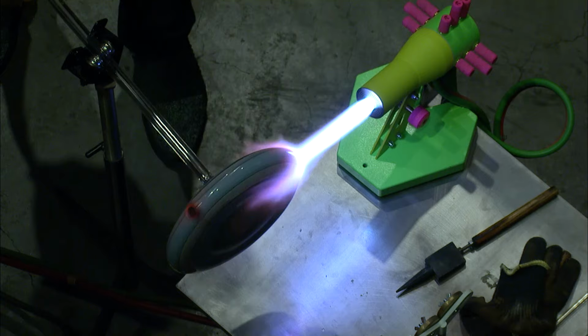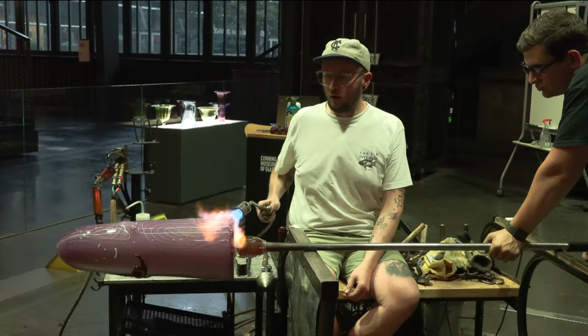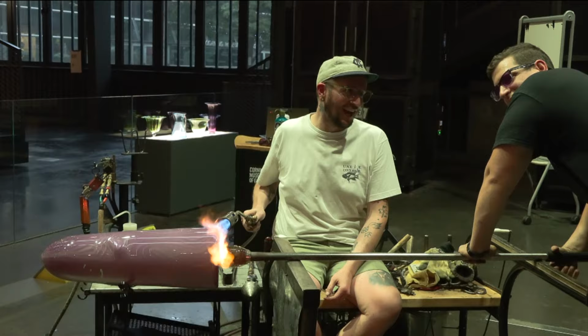So I mentioned how glass expands with heat and contracts with cooling. Because it does move like that with temperature change, it's crucial the glass is cooled slowly and evenly at the end of the process. We call that annealing. So every atom cools and contracts at the same rate from the top of the piece to the bottom, from the surface all the way into the core.